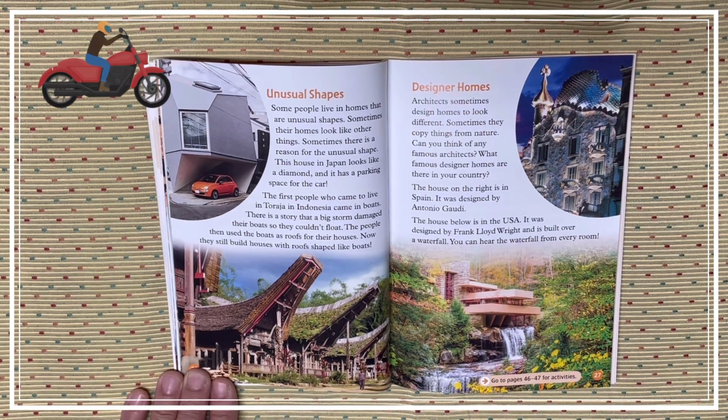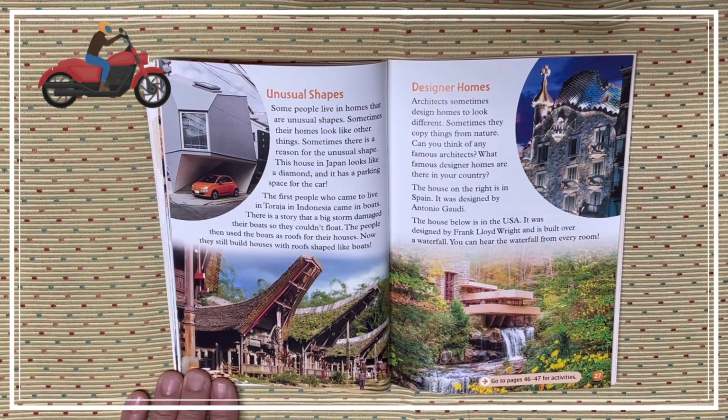Designer homes. Architects sometimes design homes to look different. Sometimes they copy things from nature. Can you think of any famous architects? What famous designer homes are there in your country?